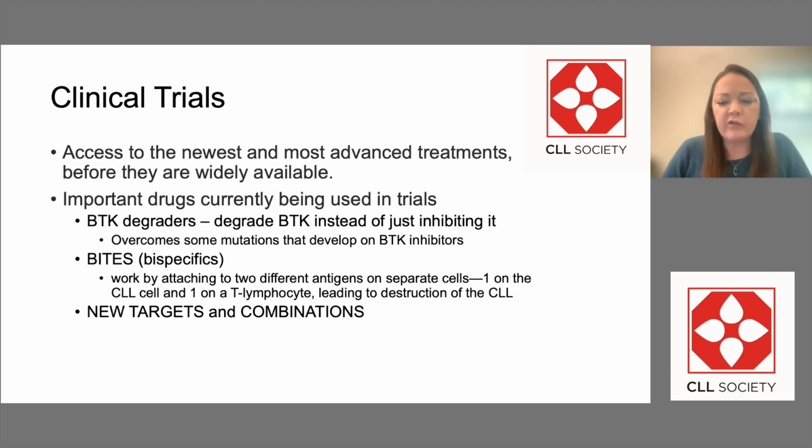And so this is the importance of clinical trials. Clinical trials can be offered to you at any time during your treatment: upfront, relapsed, refractory. Okay, so they're always there. If you're interested in clinical trials and where you are being treated does not have them, you might want to investigate more academic medical centers in the area. They would be more likely to have clinical trials.